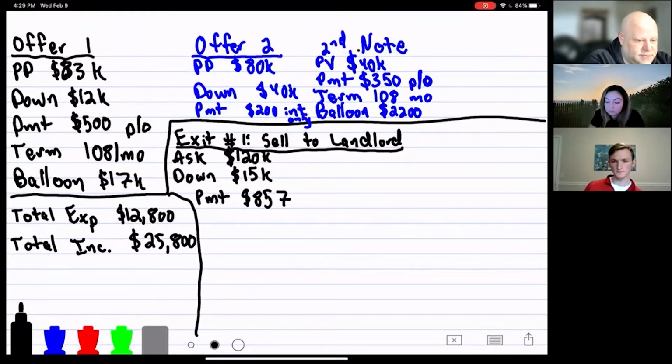We don't own this property. We're not responsible for any of the maintenance or the repairs or vacancy or anything else. So this is what I mean by getting a note and true passive income. Now, is $357 probably the best thing that you could do here? Probably not.